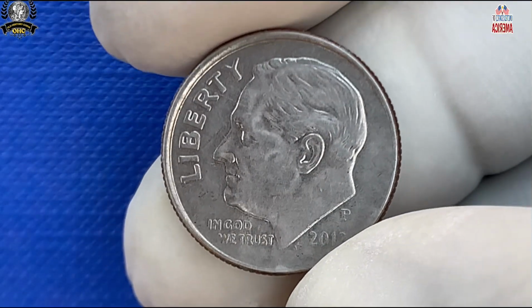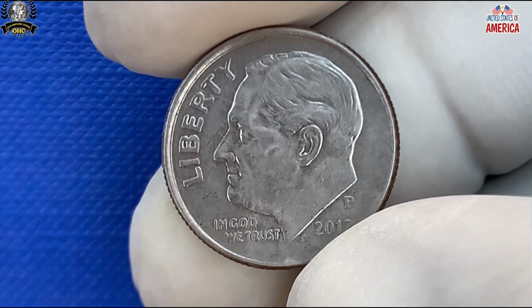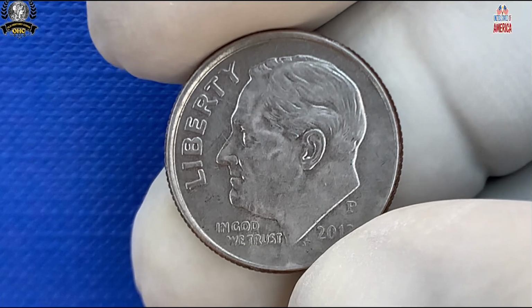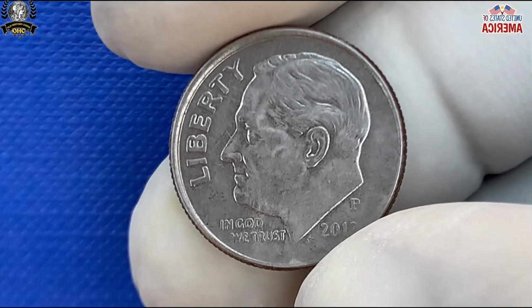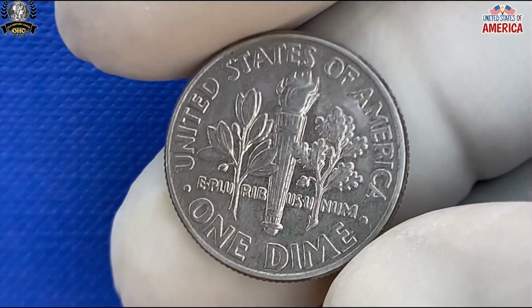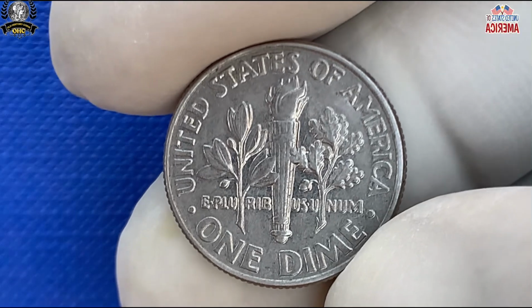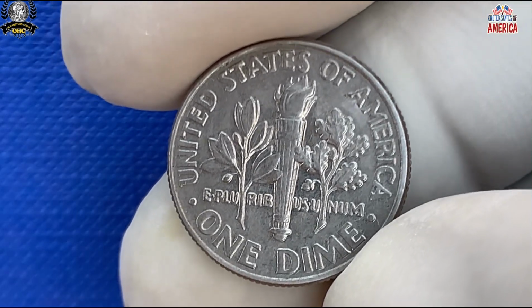The country was emerging from the effects of the Great Recession, and many people began to view coins and currency as a way to invest, preserve wealth, or even speculate on rare finds. As interest in coins and coin collecting grew, so did the value of rare, high-quality coins, and the 2012 Roosevelt dime quickly became one of the most coveted coins among collectors.